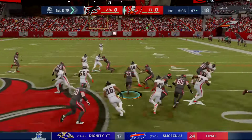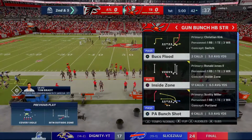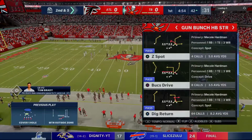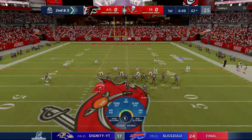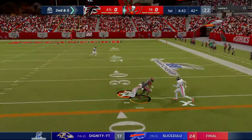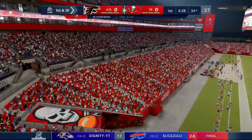From the shotgun, a give to Jones. He takes it down to the 42, a 5-yard run. A quick burst there, and he nicely bit off a pretty decent gain. A gain of 5 brings up 2nd and 5. From the gun, Jackson. This one complete to Mecole Hardman. And they'll be inside the 35 now at the 34-yard line.